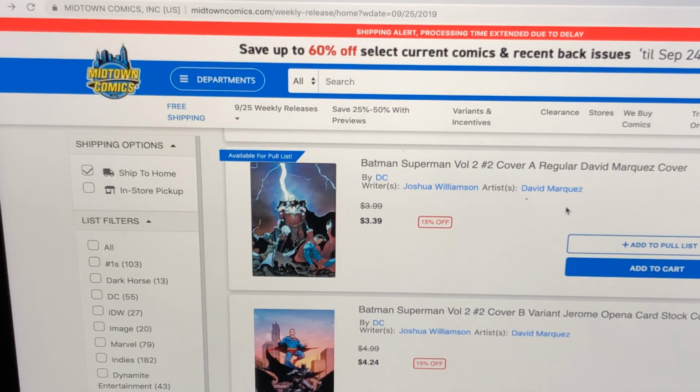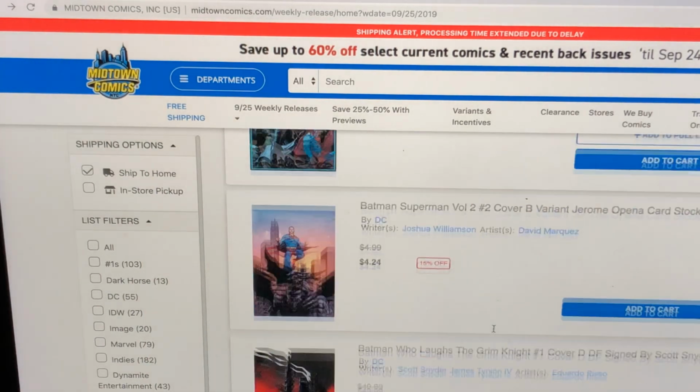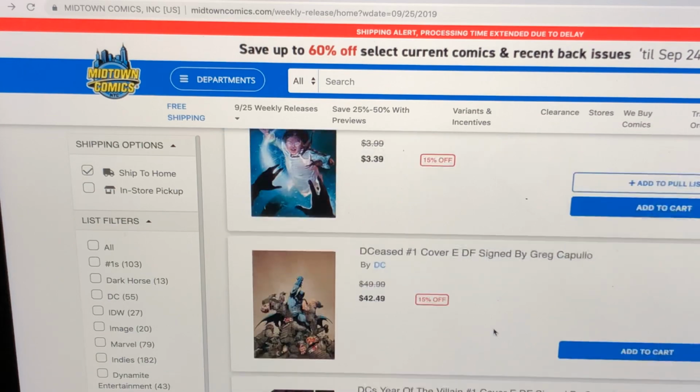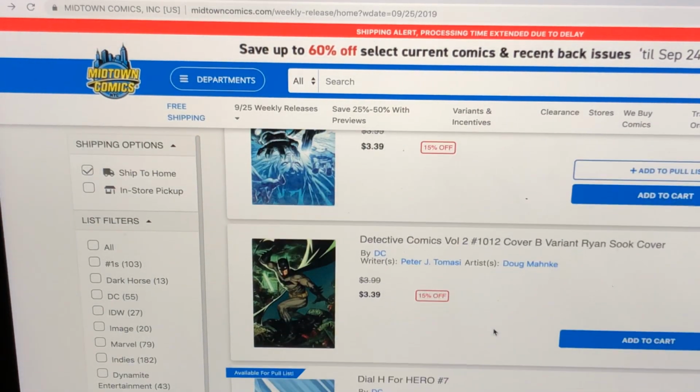Batman Superman Volume 2, Number 2. I think the regular David Marquez cover is the one to go with. This is the first full appearance of the Shazam Who Laughs. So kind of a key book. That's definitely one you may want to make sure you grab if you haven't already pre-ordered it. Let's see what else we got here. Some signed stuff.